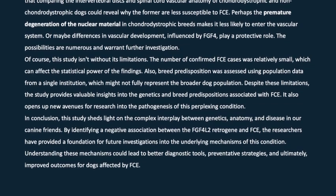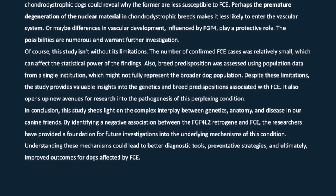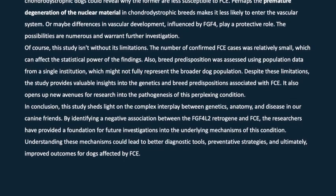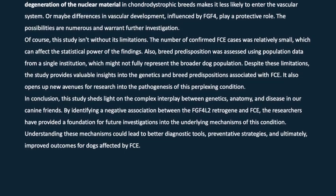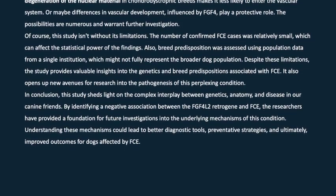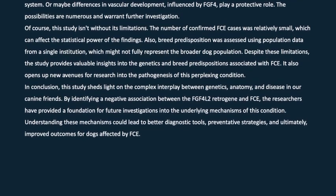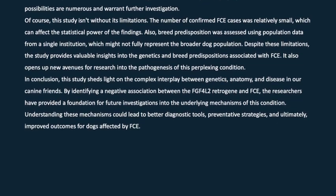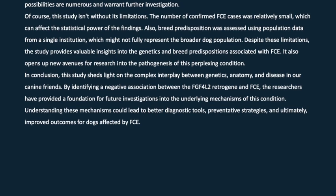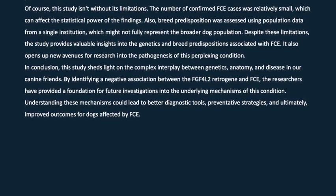In conclusion, this study sheds light on the complex interplay between genetics, anatomy, and disease in our canine friends. By identifying a negative association between the FGF4L2 Retrogene and FCE, the researchers have provided a foundation for future investigations into the underlying mechanisms of this condition. Understanding these mechanisms could lead to better diagnostic tools, preventative strategies, and ultimately, improved outcomes for dogs affected by FCE.